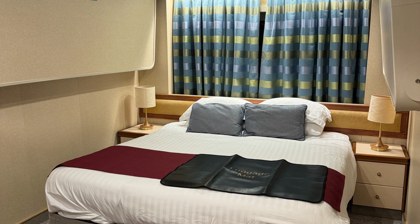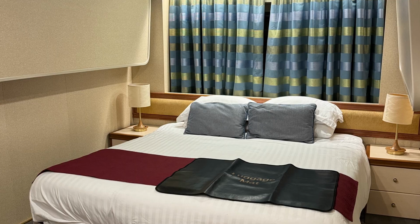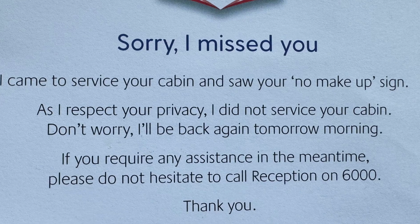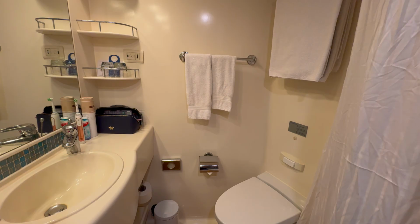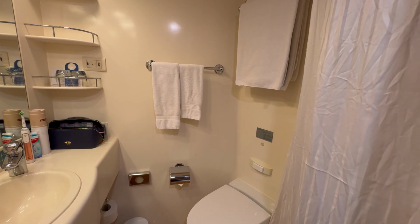Now, there is only one daily room service on board, so make sure you remember to put this Make Up My Cabin card in the key holder when you leave the cabin. If you do forget like I did, you will receive a sorry I missed you, and your cabin will be cleaned the following day. I did call 6000 from my cabin telephone though, and clean towels were brought to me within 15 minutes.